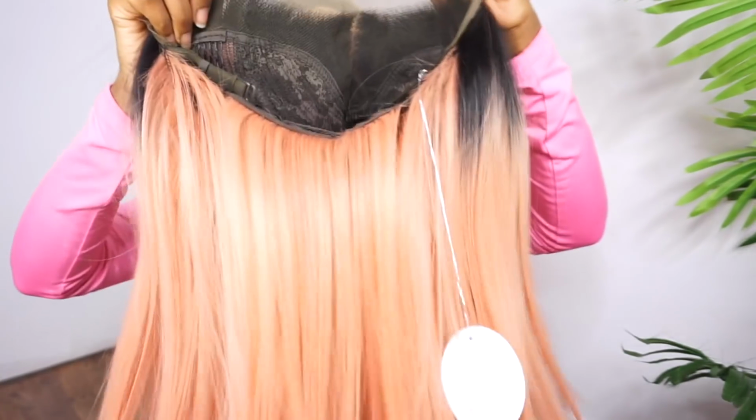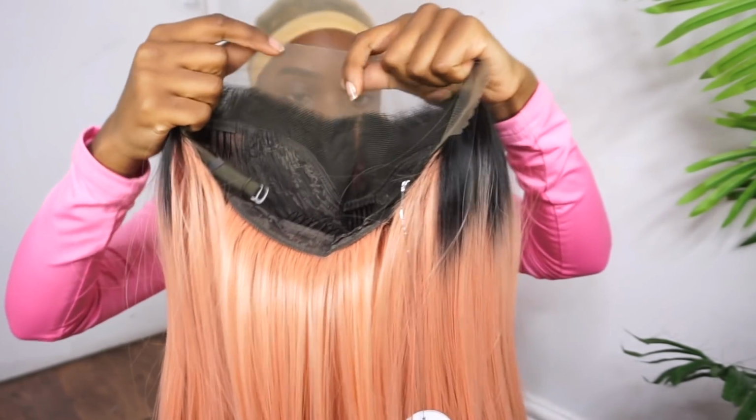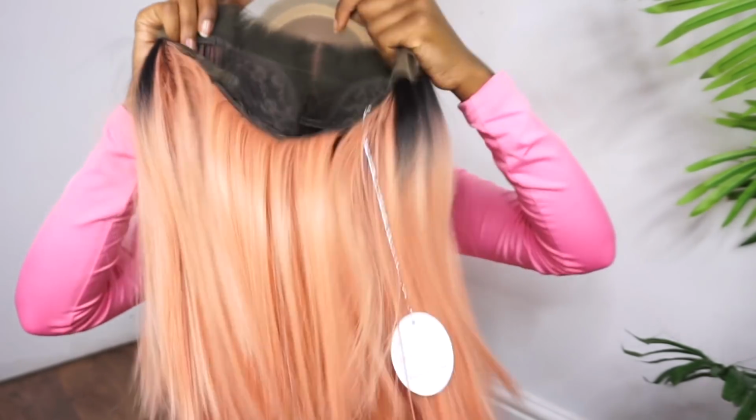So what we're going to do to start is customize this lace. We're going to use some foundation lightly to just conceal the inside to make it look like our skin tone. Of course you can use whatever colour foundation you normally wear, but I'm just going to use a dark brown shade, and I'll be right back. So I'm just going to take a powder brush. I'm going to be using powder foundation, and then I'm just going to be concealing the inside like this.